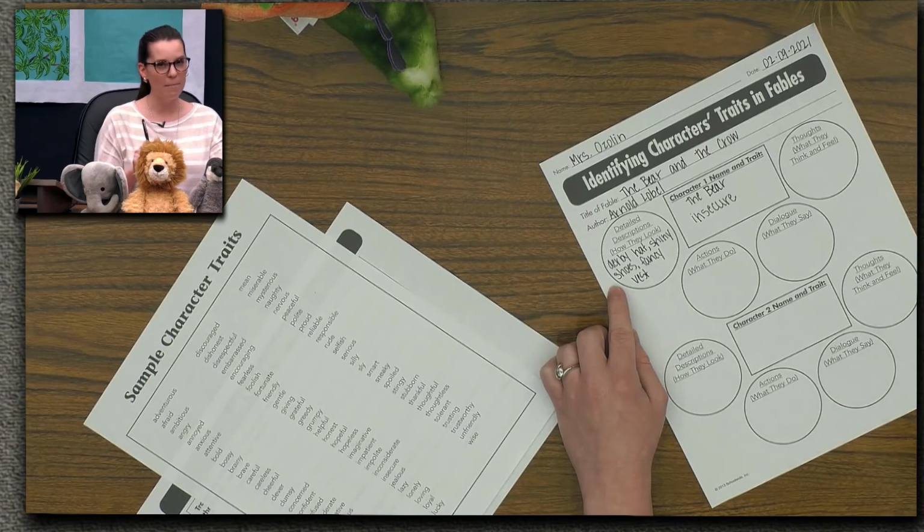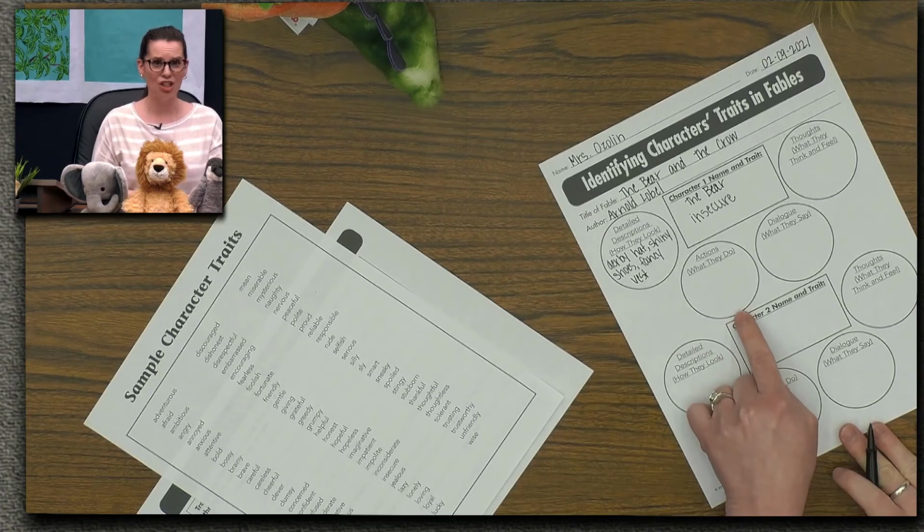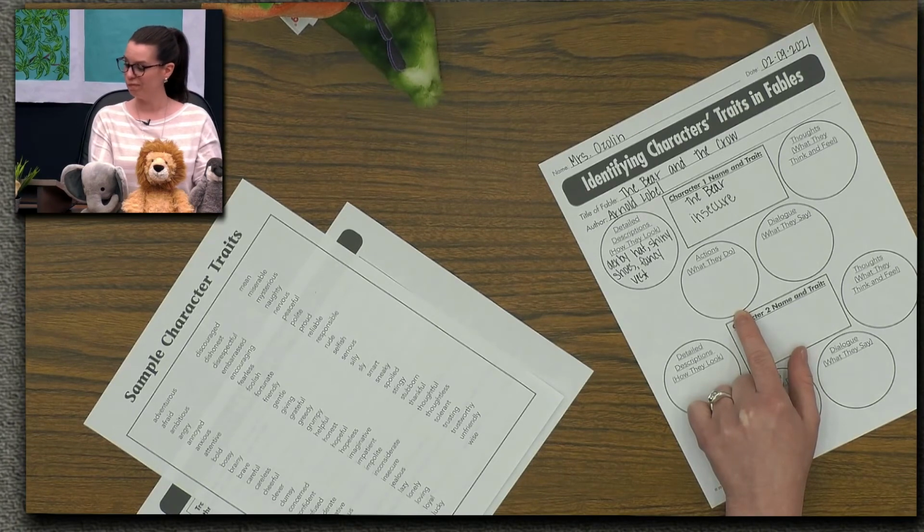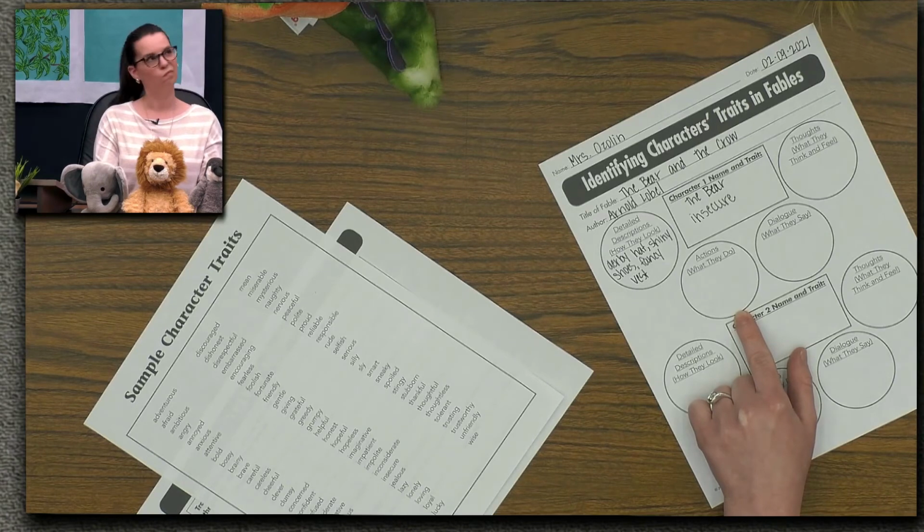Now, if I'm thinking that bear is insecure, not confident, what did Bear do to show me that he was not confident? Take some think time. Turn and tell your learning buddy what Bear did that makes us think that Bear was insecure.